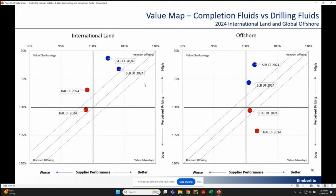Internationally and offshore, many oil and gas operators will bundle together the drilling fluids and completion fluids into a common fluids package. Looking at our drilling fluids report that was published earlier this year, in international land, MI Swaco Schlumberger has a competitive edge over Halliburton Baroid on drilling fluids and completion fluids. But when you move to the offshore market, you'll find that the performance profiles are very much aligned in the eyes of the end users. And really, Halliburton is viewed as delivering best overall value.